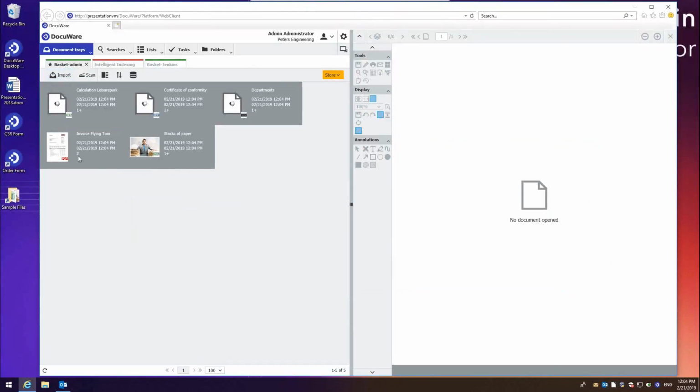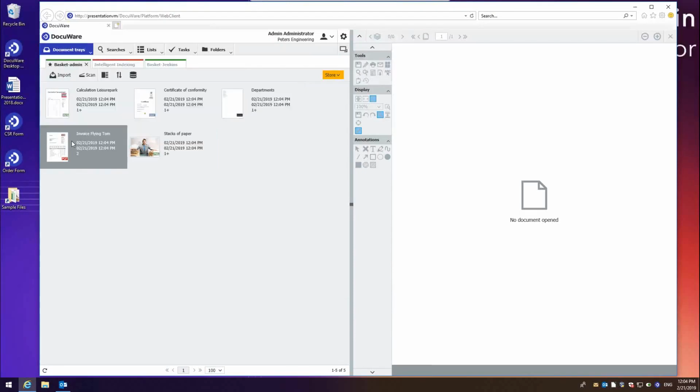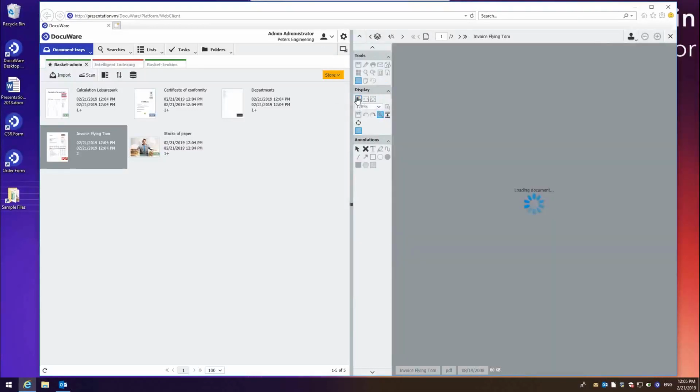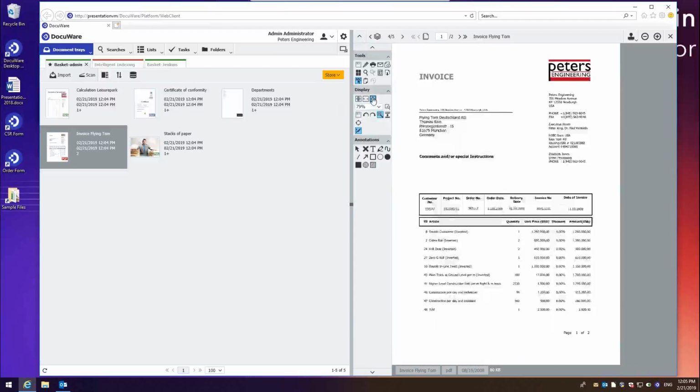Once you have documents in your tray, you can double click on it and it'll display in the viewer. Over here on the right hand side, we have the viewer where the document is displayed. And down the center, we have various tools for working with your document before you ultimately store it in the file cabinet. We can print it, email it, we can download it if we have the rights to. We can change the display by rotating or making it full screen, full page.